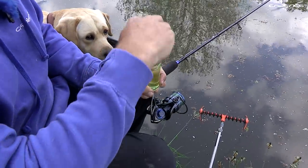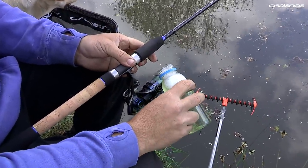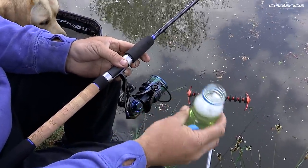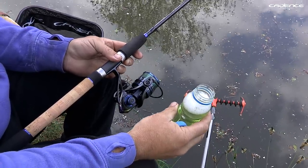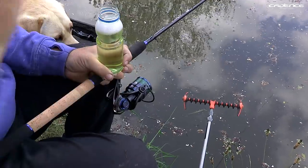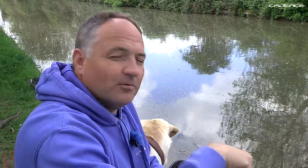At the start of the session, before I thread the line through the rod rings, I'll just apply some of that. Obviously that'll soak into the spool and into the line, and just take the shine and the grease off the line just to help it sink, or certainly help it to sink quicker.